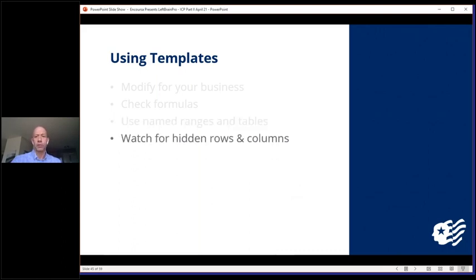Make sure you watch for hidden rows and columns. I've removed all of that from our template. I don't like hidden rows and columns. I know why people use it. I can tell you, if you download the DCAA version of the template, you're going to find a lot of hidden rows and columns. Part of the reason they do it is that they build it in such a way that if you insert a row or a column, it doesn't break formulas.